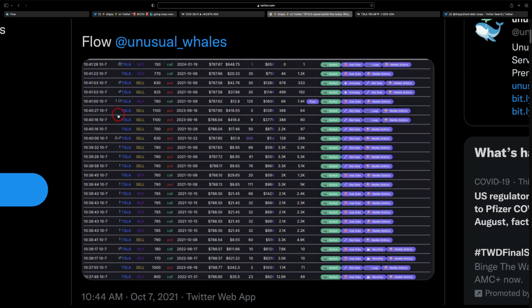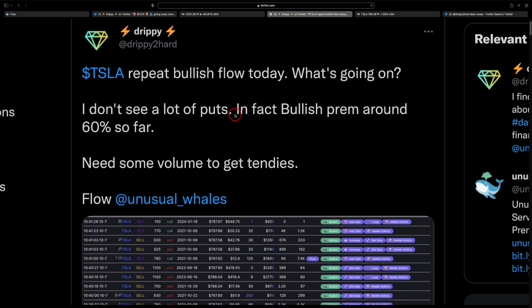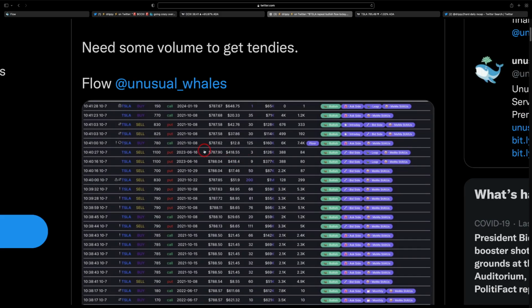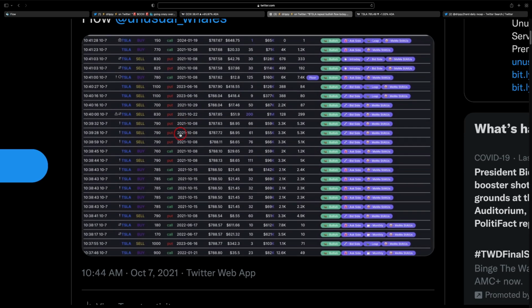It was all bullish flow, and this was around 10:37, 10:40, and you can see some of these are for October 8th. That was really interesting to me because that was just one day before the expiry, and I was like, there are so many lottos being bought, so why is the price not moving? This flow is so bullish, and some of them are big orders, $1 million and 621K. This one was a weird in-the-money call, but there were also some out-of-the-money 785 calls, and this was the repeat buyer here. So I was very, very curious what was going on.